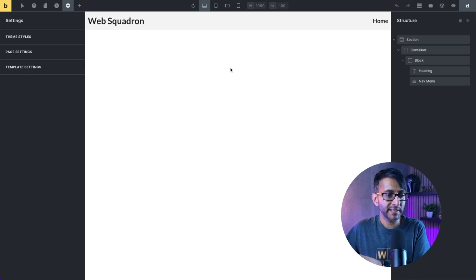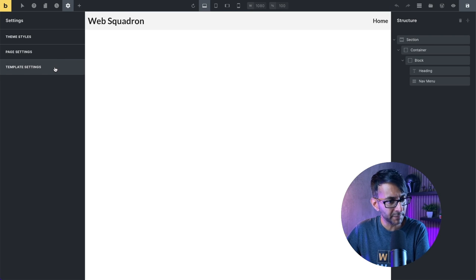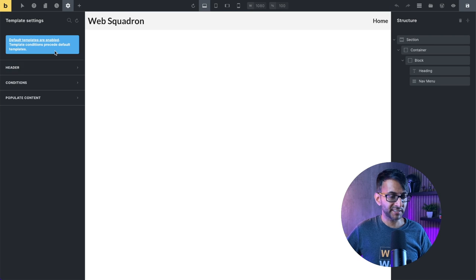So when we're back in our header template, if you go over here and click the cog, you will see now template settings. Now I do want to mention though, if you're in a normal page and you go to hit the cog, you'll have theme and page. You won't have template settings. That is only visible on a template. When we click on template settings, we've got header, conditions, and populate content.